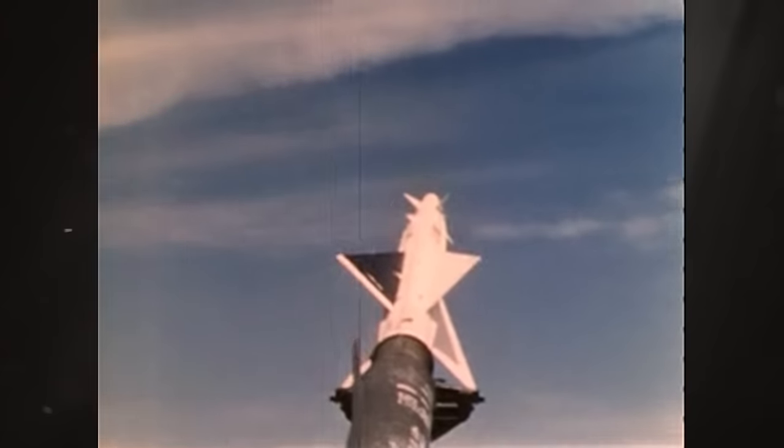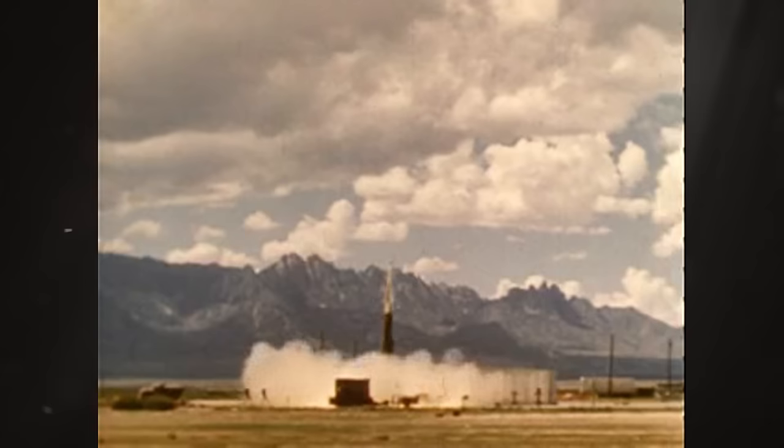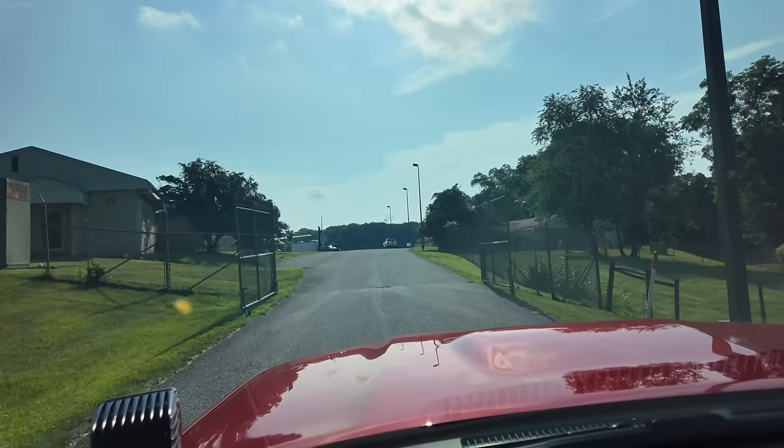So what exactly is a Nike missile system? The Nike missile systems were part of a Cold War era air defense program comprised of multiple sites deployed by the United States Army from the 1950s to the 1970s. The Nike missile sites consisted of a radar installation, underground missile storage and launch facilities, and command centers. These sites were typically located in rings around major cities and strategic locations to protect them from potential Soviet bomber attacks. At its peak in the late 1950s and early 1960s, there were approximately 265 Nike missile sites across the continental United States. All right, we're here.